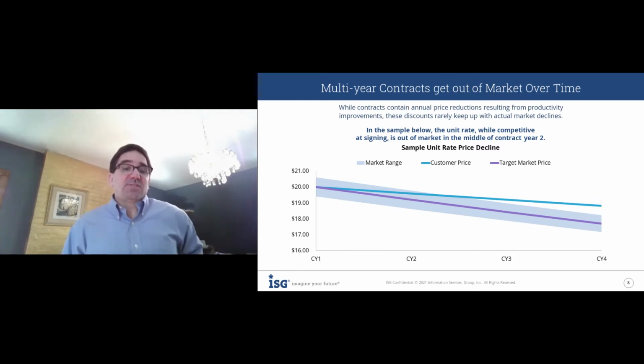So as we look at these trends, we want you to think about the transactions you have in place and ask yourself, are they keeping up with the market? And if not, how will your client react at the end of the contract when it's time to renew?